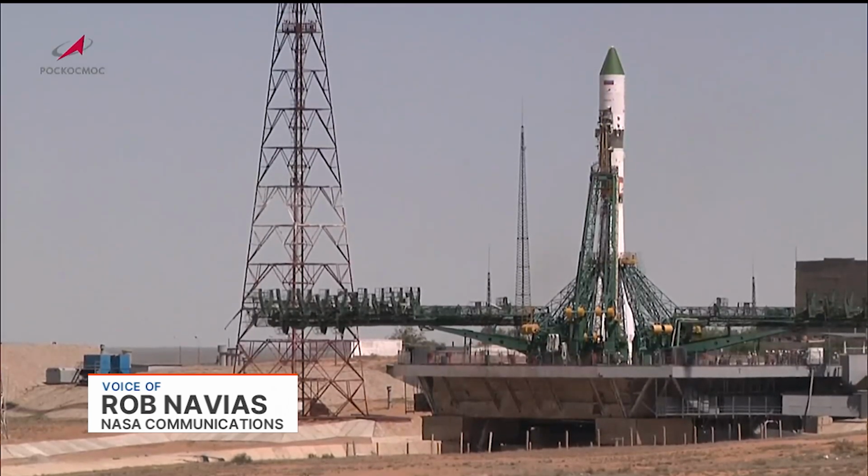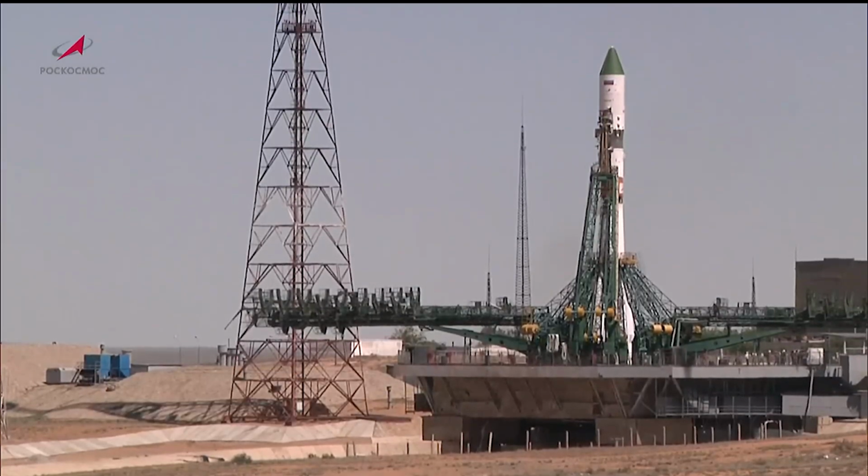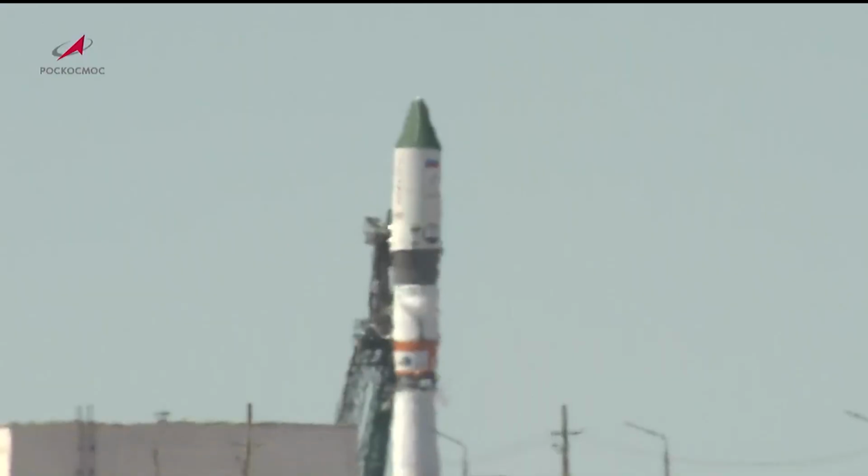This vehicle rolled out to the launch pad in Baikonur on Monday, horizontally on a rail car where it was hoisted hydraulically to its vertical position. Gantry arms that you see now retracted on either side of the vehicle swung closed around the spacecraft to enable technicians to begin to hook up fuel lines and electrical lines for the final days of processing.